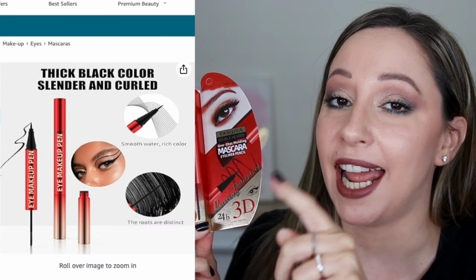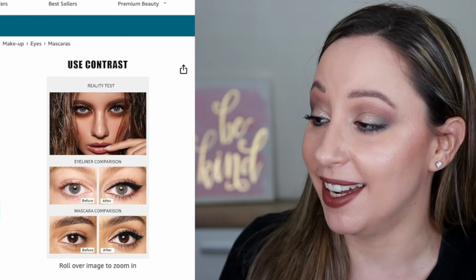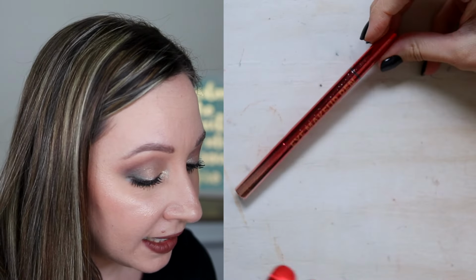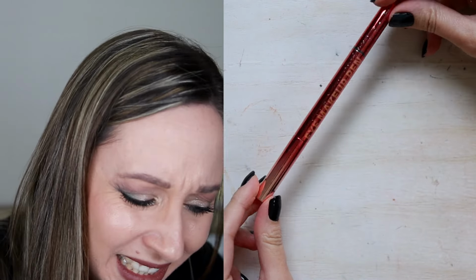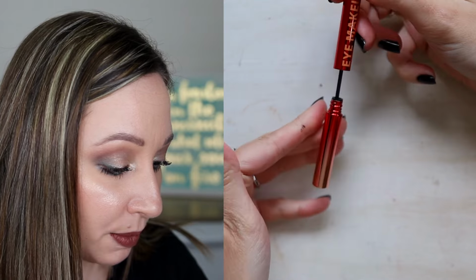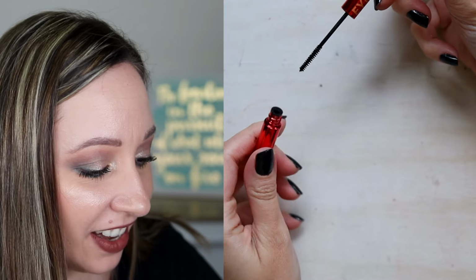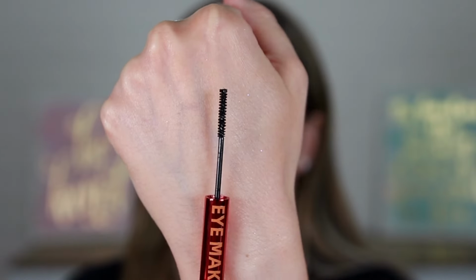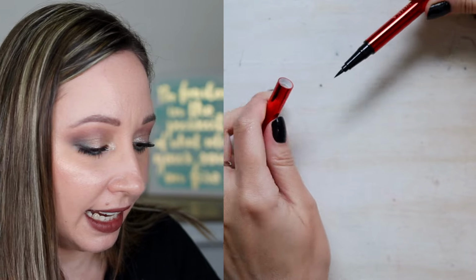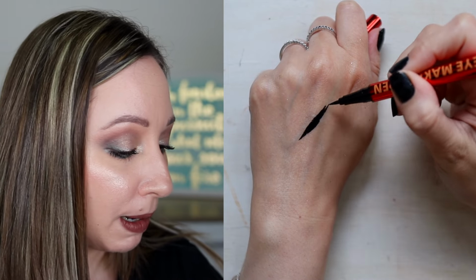Fun to the rescue! I found one more dual-ended product and this one is an eyeliner and mascara together. And this is by the brand Yankina and it is the double-headed one-shot molding mascara eyeliner pencil. The packaging is really nice. We have this ombre effect. Oh, we have a very thin brush, like with the Temu mascara that I used in a previous video. And let's see the eyeliner. This one has a sponge tip applicator.